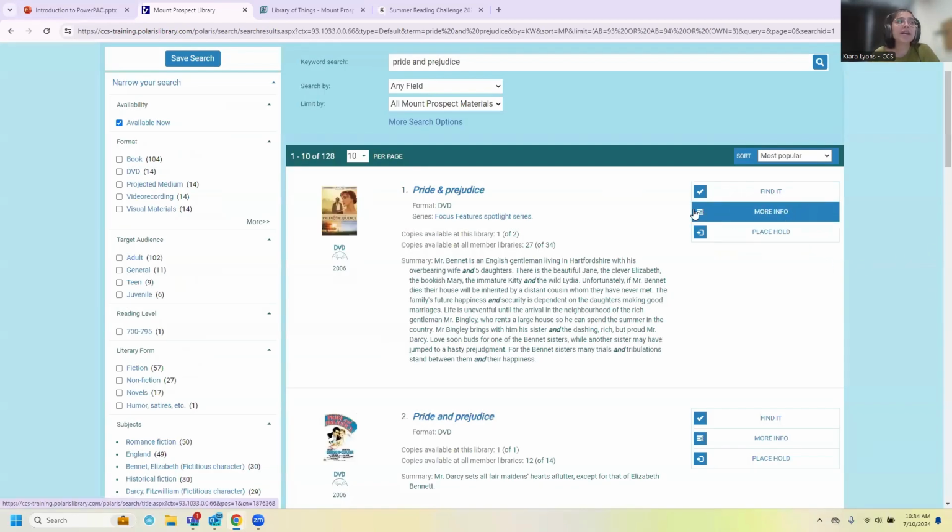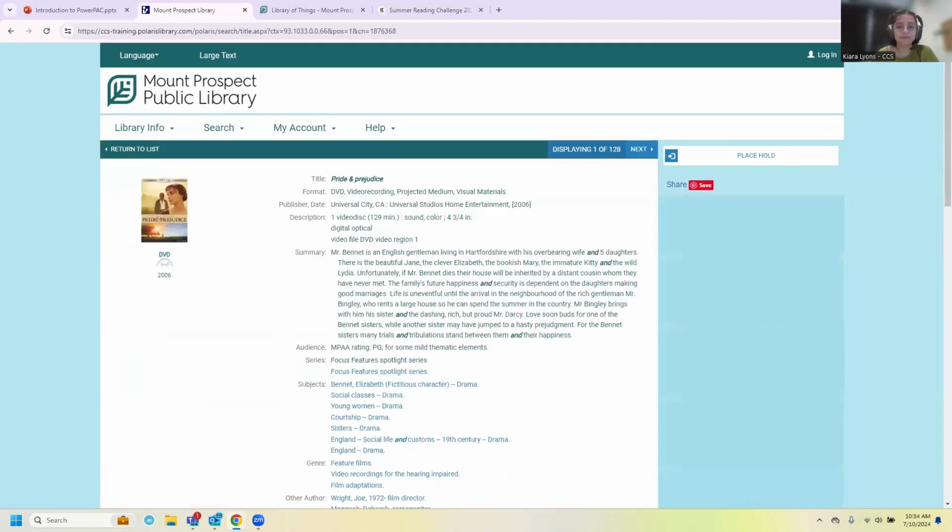Next, there is this More Info button where patrons will click and be redirected to the full record site. And then we have a place hold. If your patron's like, this is all the information I need, I know this is what I want, I'm ready to place a hold, they can select that there. For now, let's go ahead and open More Info together.